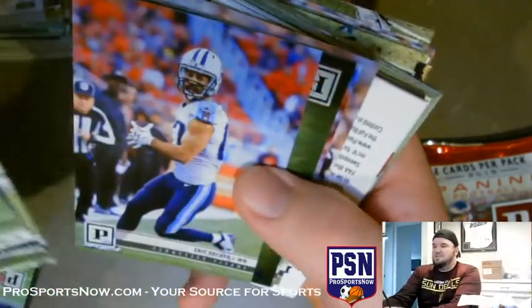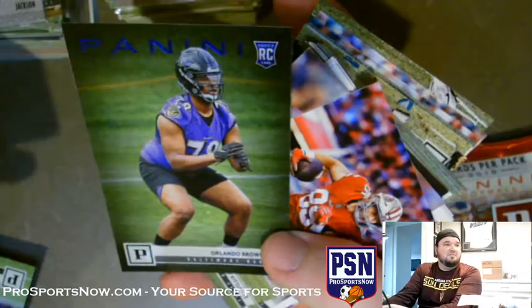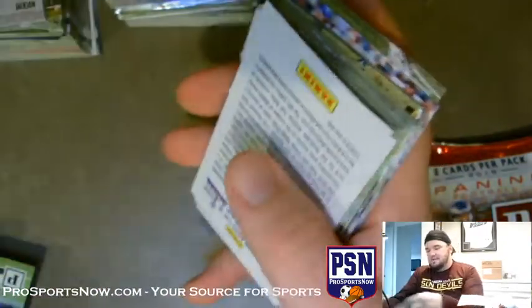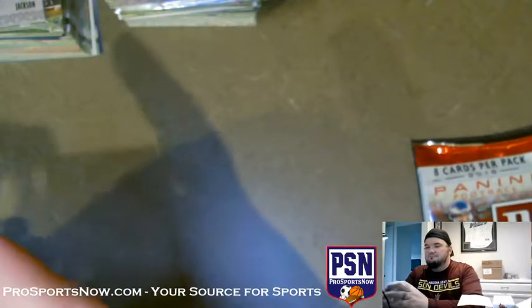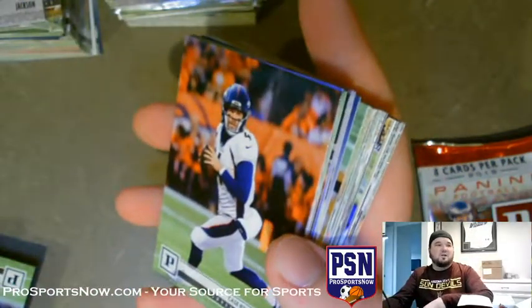They are. I'm not sure why the mega boxes are so expensive either. I mean, the blaster boxes, I feel like, are just as much bang for your buck. I like the hobby boxes, but it's tough for me to justify spending $160, I think is what I've been seeing them go for lately. $160 for just one auto.